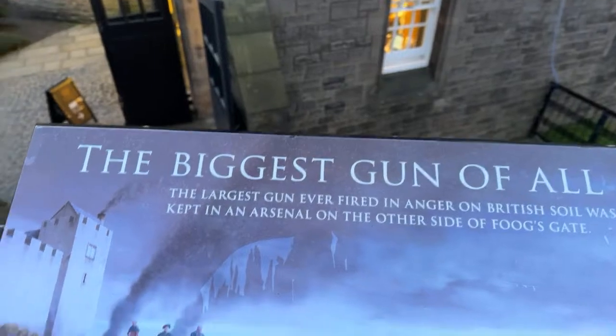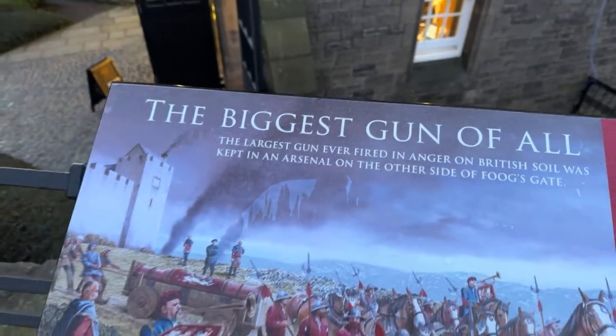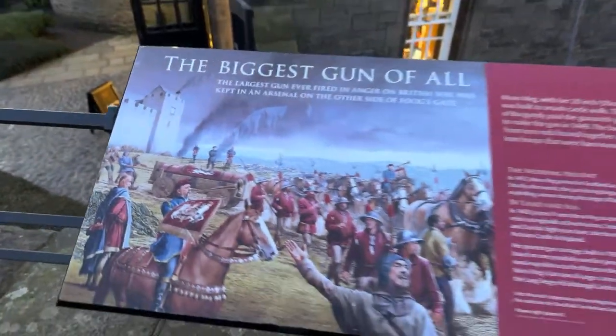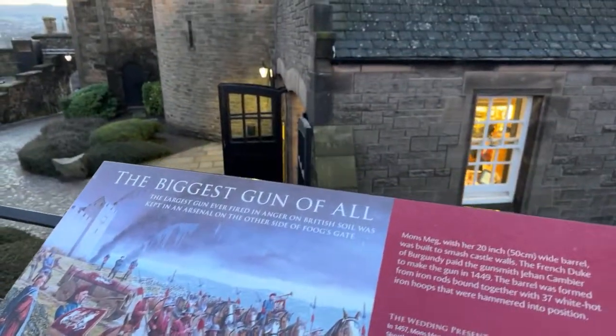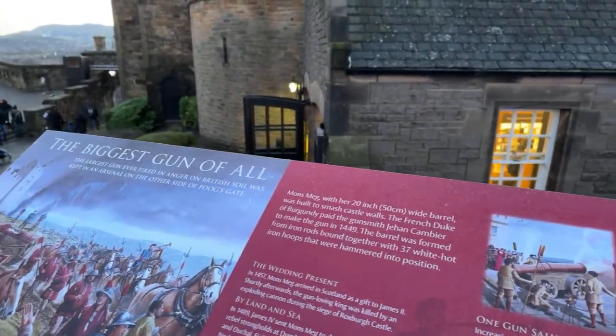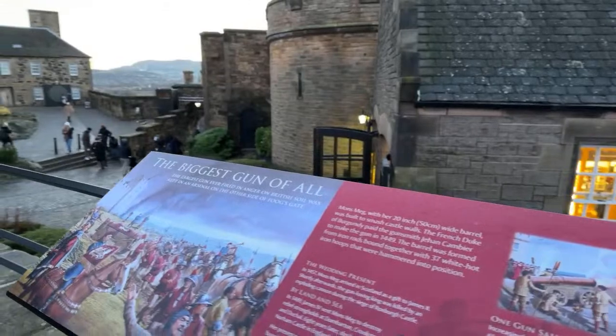Yeah, you're right. So here is the biggest gun of all, the mother of all cannons. It's Mons Meg. It's a long history. I think it's been damaged as well.